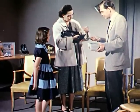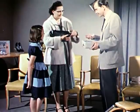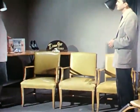$5 and 19 cents. Thank you. Here are her old shoes. Thank you. Oh, Mother, I like these brown shoes. Goodbye. Goodbye.